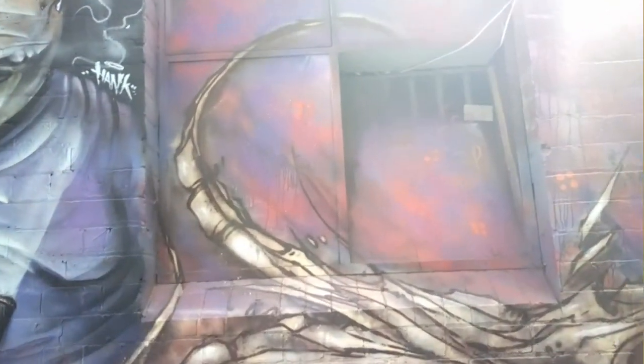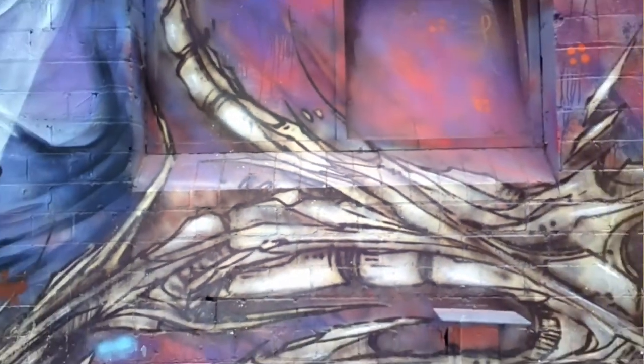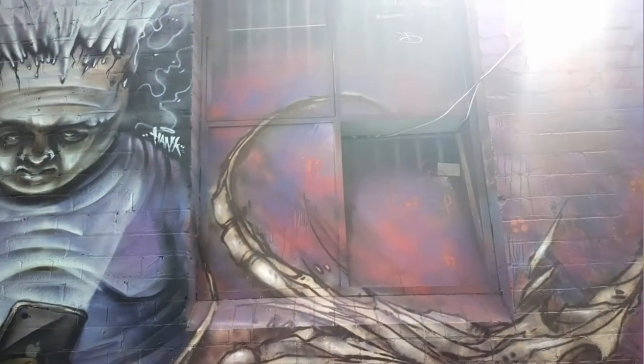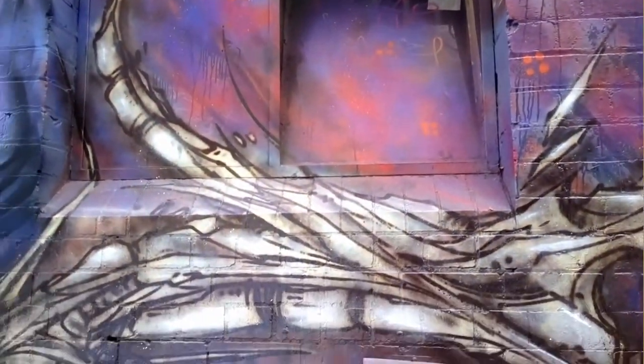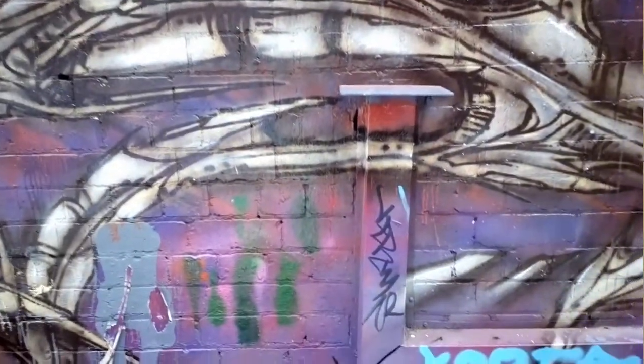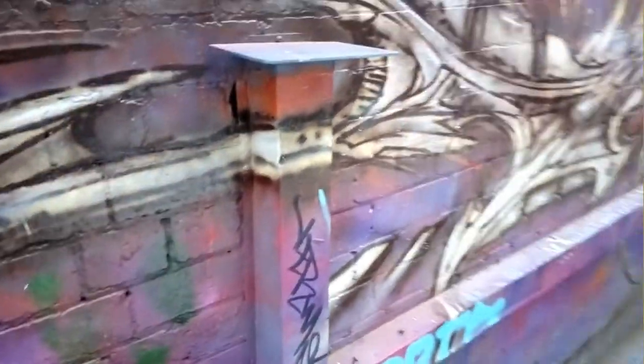For example, this section of wall has visual effects which arise directly from the use of spray paint. Droplets, splashes, and misty gradients not easily achieved by brush or roller are part of the repertoire of effects natural to a spray medium.